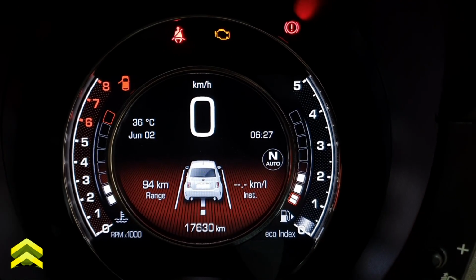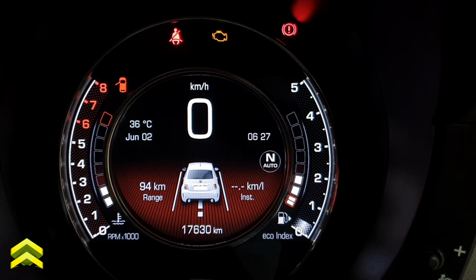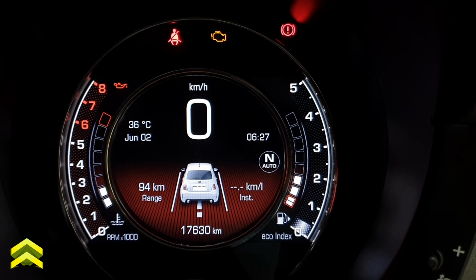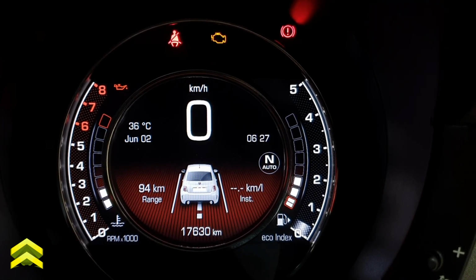In the center is your range, digital speed readout, and instantaneous mileage. On the right-hand side is your fuel gauge as well as an eco index. It is extremely intuitive to use and is easily readable.